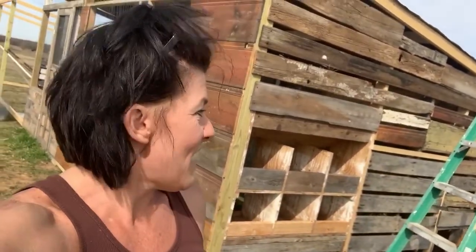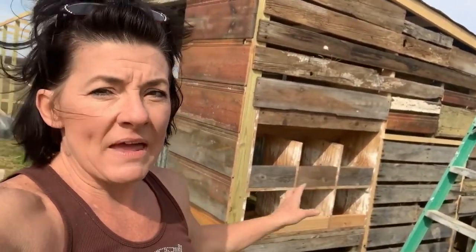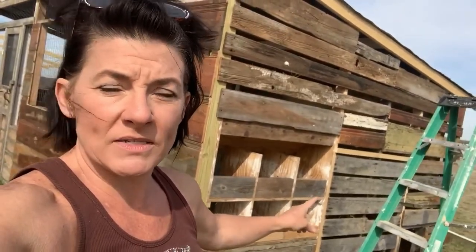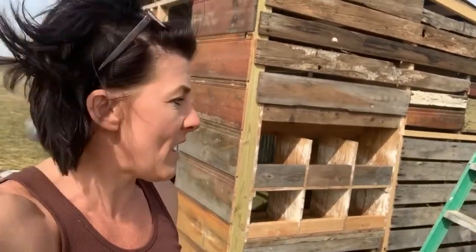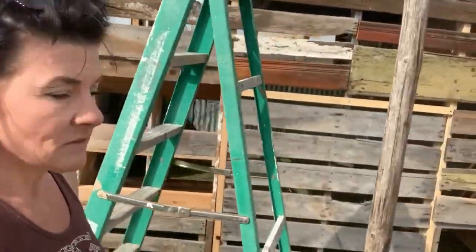I didn't want to close it all the way in. I want them to get that morning sun, so that's good on this side. And then my husband went ahead and put in our nest boxes. He's currently working on the doors and latches and stuff for that. And then that little hole down there is going to be their door. There'll be a door ramp for them to get out into the chicken yard, which we are already beginning to stick up posts for, and we're going to be running that fencing hopefully this afternoon and be able to get those chickens moved. But I'll show you the inside real fast.